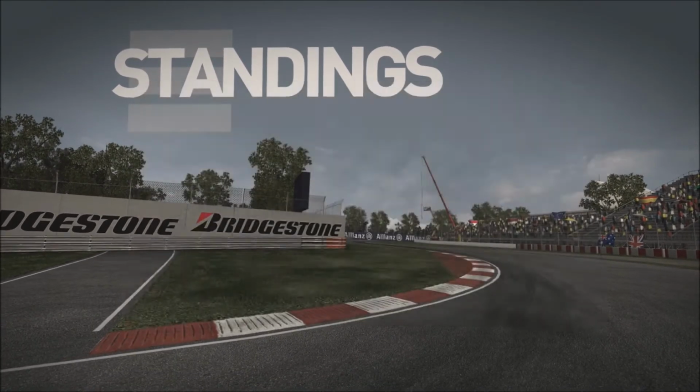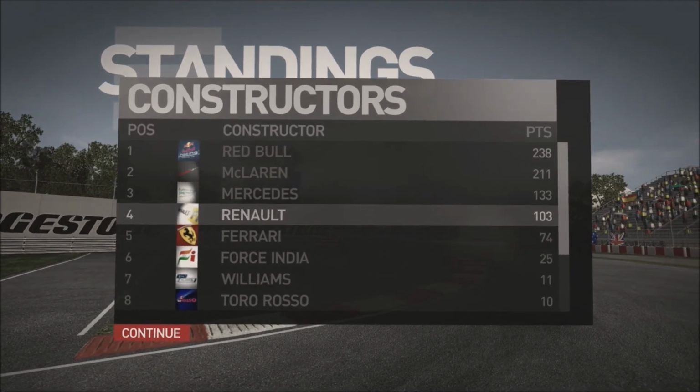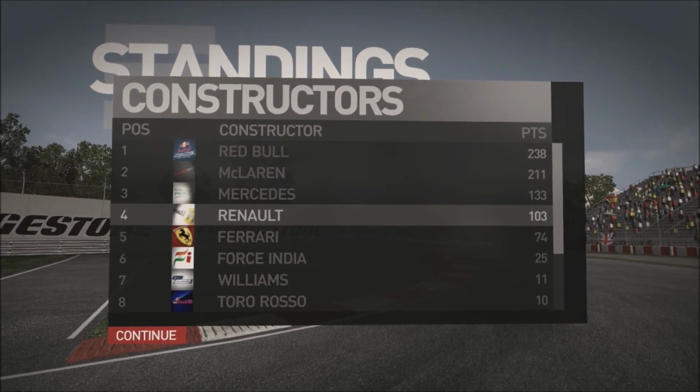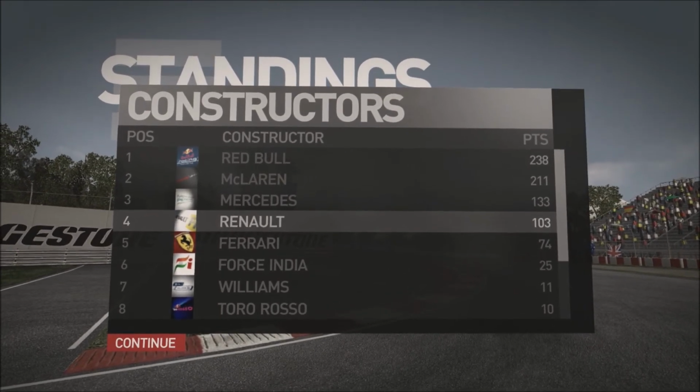But moving on to the constructors then, Red Bull are still top, not by much though, from McLaren, and Mercedes have, I think, extended their lead from Renault, and Renault have obviously extended their lead from Ferrari after my victory.